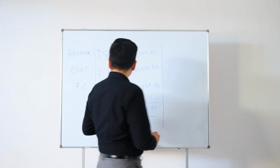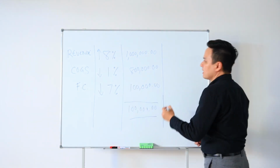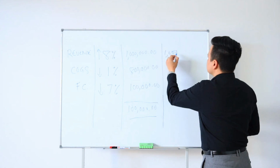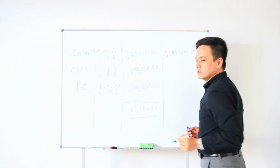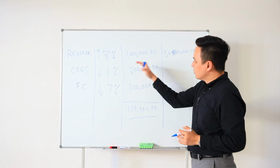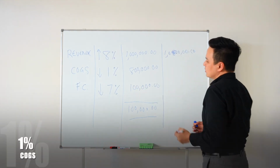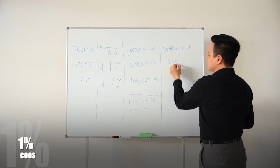So now, if you implement this very simple doubling-your-profits formula of 817, we're looking at increasing revenue by 8%. So 8% is about 80,000. Easy number to hit. If you went out and told any sales team today, I need you to grow sales this year, our target's up only by 80,000 from a $1 million revenue company, easy job, right? Now, we're bringing cost of goods down by 1%. So we're looking at 1%, $8,000. We're looking at about 792,000.